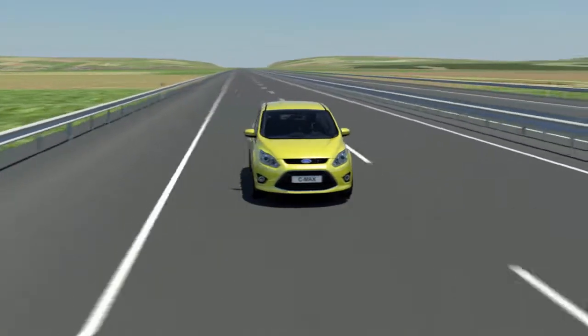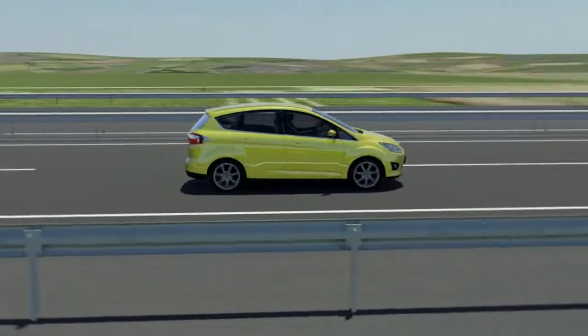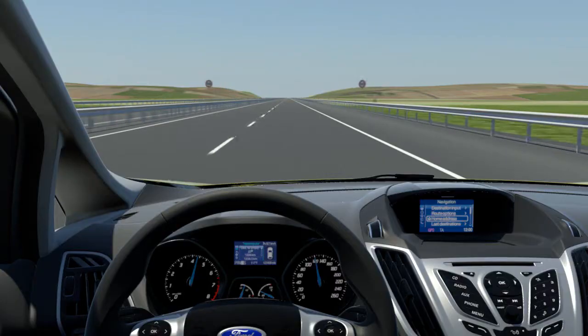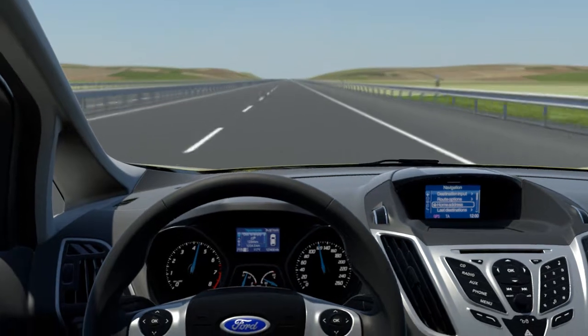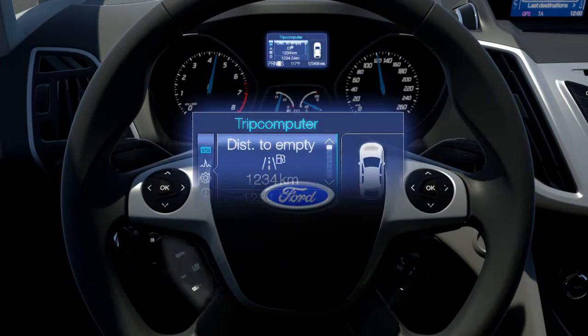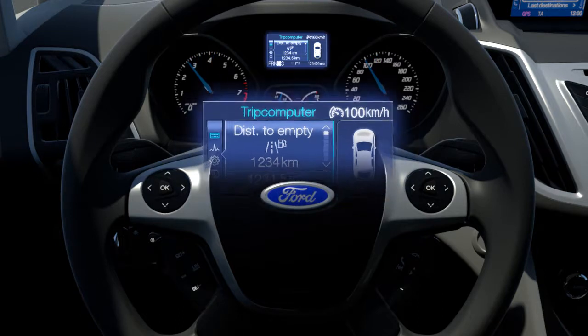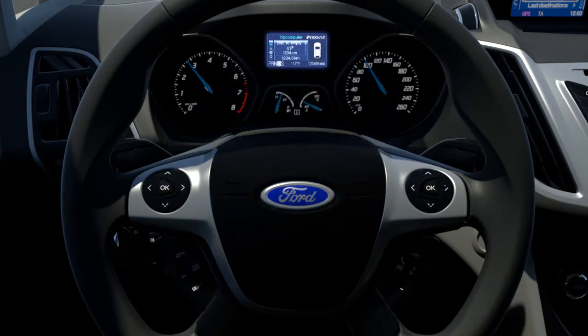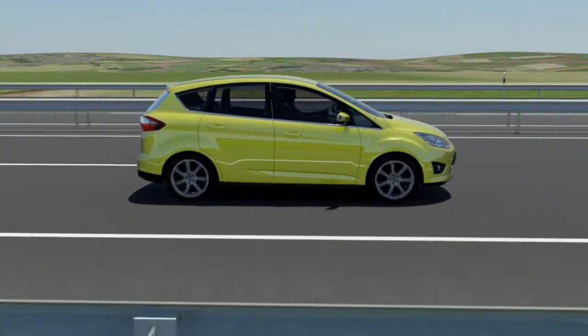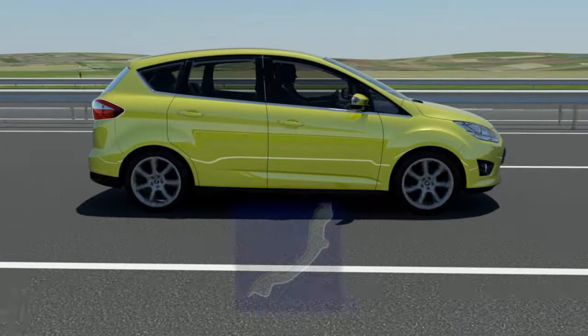That is not the only new driver assistance system on the C-Max. There is also a speed limiter, which prevents the driver from exceeding the speed limit involuntarily. The selected maximum speed can be set with a switch at the steering wheel. The set value appears in the cluster display. When the chosen speed has been reached, further acceleration has no effect.